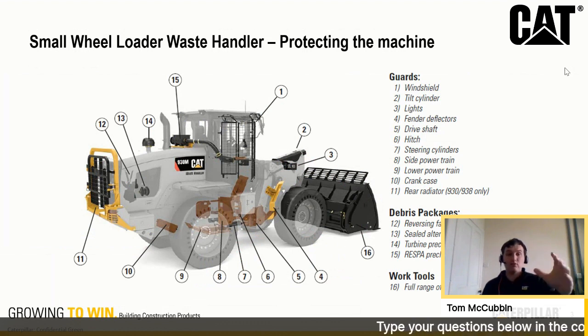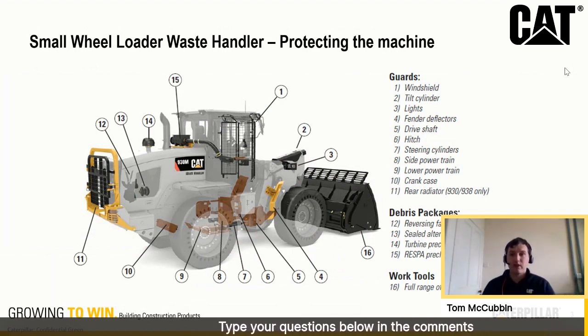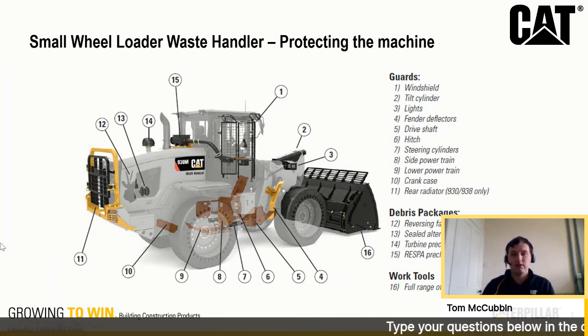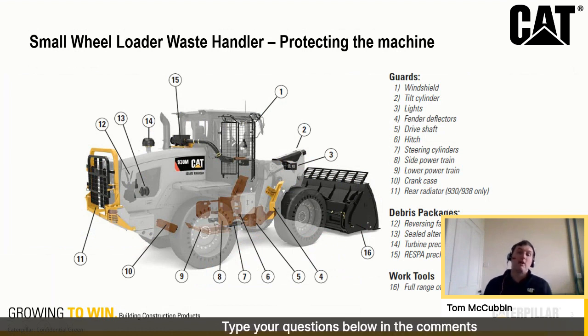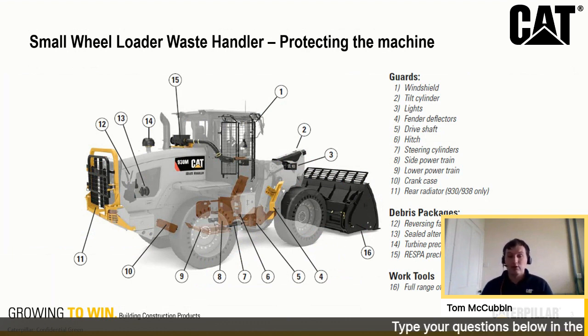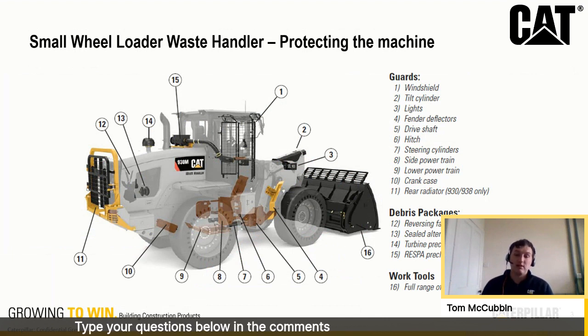And we also have, you'll notice this big box on the back of the cab, number 15. So this here is a turbine pre-cleaner, and this keeps the operator safe as we try to keep the operator in clean conditions. This also has a monitor in the cab, so he knows exactly what's going on. Finally, we also have on the front of the machine work tools, so a high dump bucket. And this high dump bucket is a Cat owned work tool, so we can complete you a solution right from top to tail.